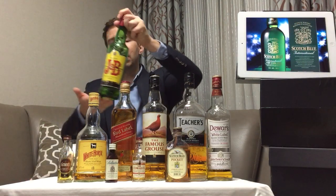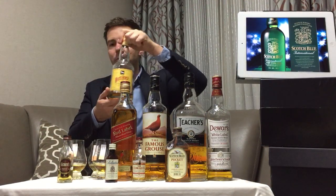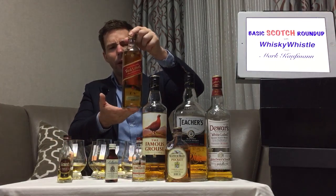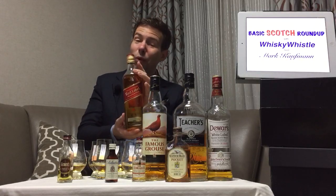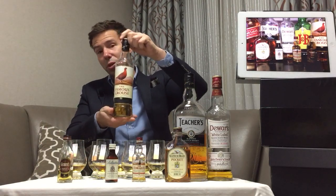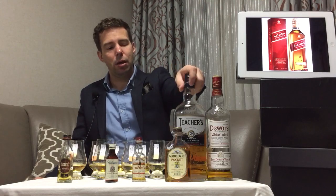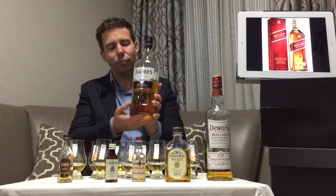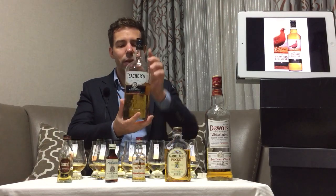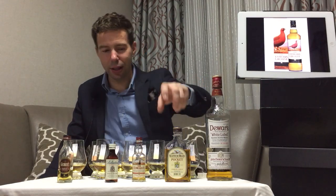So J&B Rare from Diageo. That's one of the ones we're tasting. White Horse, also from Diageo, famous for containing Lagavulin. Which one is this called again? I forget the name of this one. Oh, right, it's Johnnie Walker Red Label. From Edrington, the Famous Grouse. It should contain a lot of Macallan and Highland Park. Next is Teacher's from Beam Suntory. This one has a lot of both peated and unpeated Ardmore in the mix there. I believe it's Ardmore. It's not Ardbeg, that's for sure.